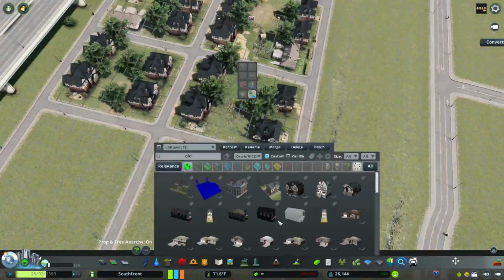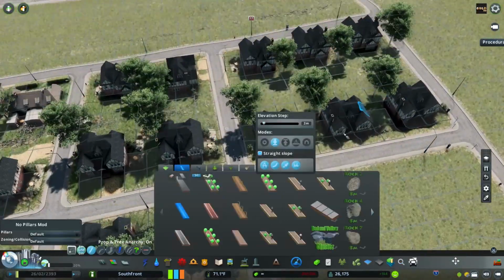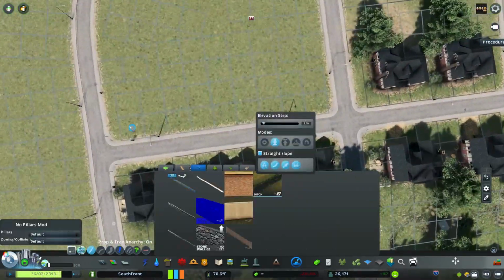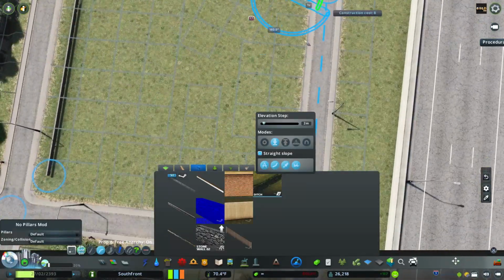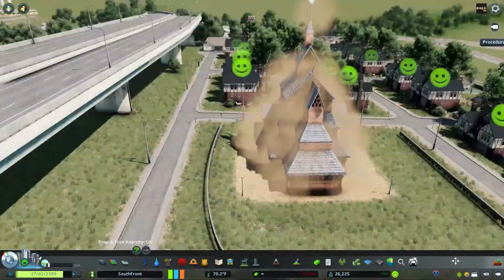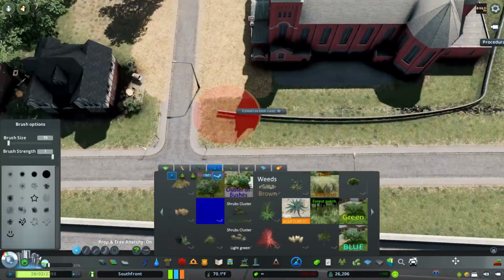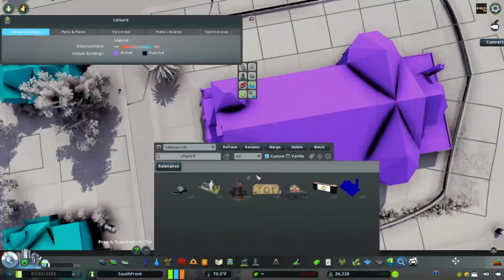And right now I am just placing more stuff. Right now I'm trying to use more greenery in this area because I feel like it's the kind of area that would have that. And right now I'm starting to build the church. And this church you're not gonna see in the cinematics, I don't think, but you're gonna see it in the future because it's a really big church, really nice.